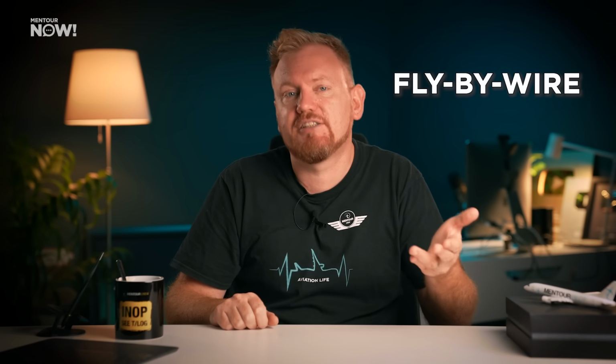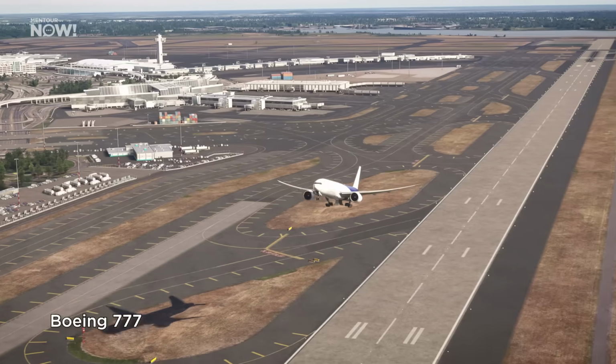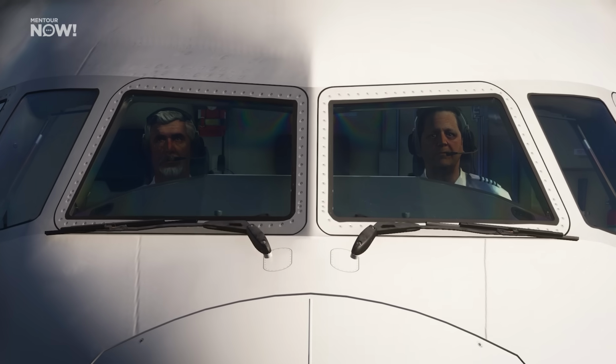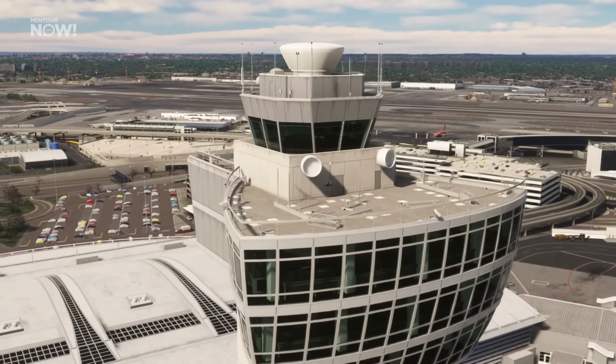And for that, we need an example of a modern fly-by-wire system that leaves authority in the pilot's hands, and a really good example of this is the incident involving a Boeing 777 freighter which departed from New York back in 2020. The crew of this Southern Air Boeing 777 were passing 4,000 feet, climbing to 5,000 feet, when ATC handed them over to departure.